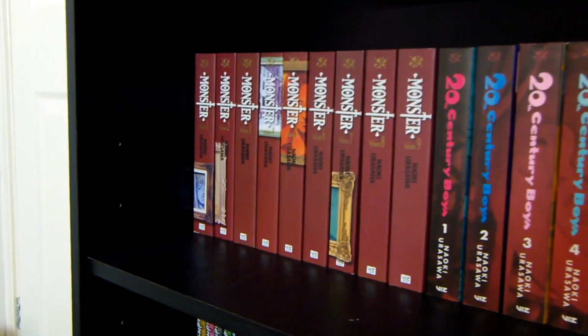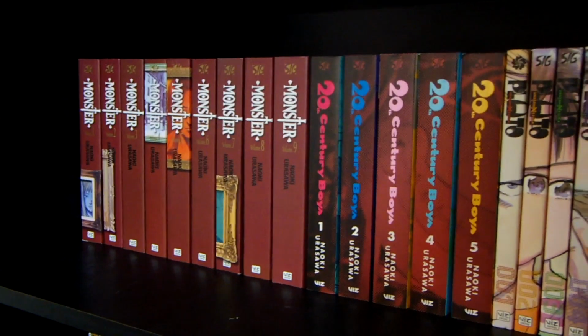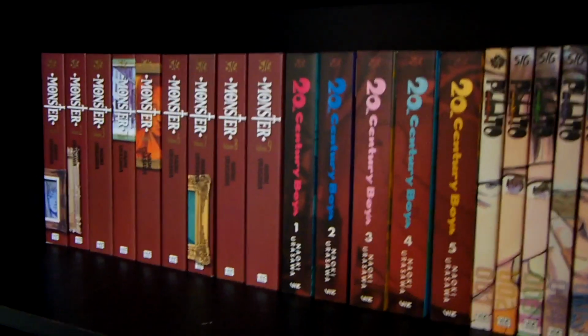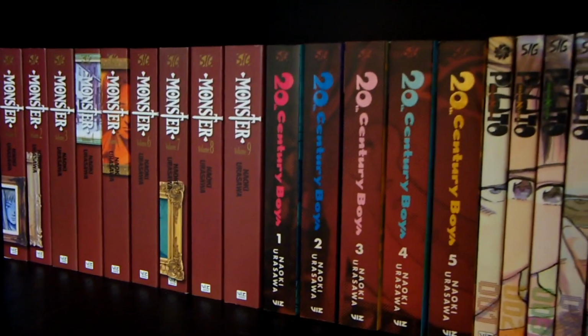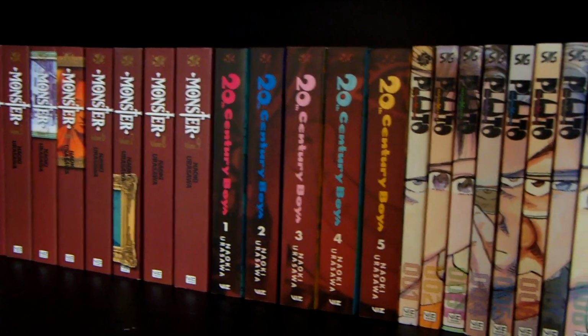So I've got Monster Omnibuses volumes 1 to 9, which is completed. And then I have the 20th Century Boys Omnibuses 1 to 5, which I'm a little bit behind on, but I want to binge read this again, so I'm waiting for those. But I really love the spines on these, and I'm a big fan of these Viz Signature editions. I think they're really nice.